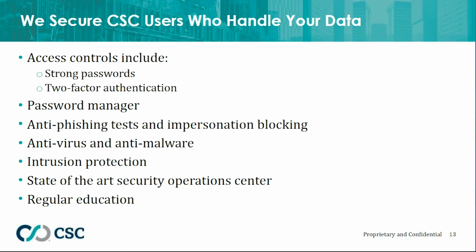A lot of times security operations centers get a high ratio of false positive events, or events that might look like something but in fact are not a security threat. So we found it very helpful to make sure that we're getting the best vendors to do a really good job of separating the signal from the noise in these detection technologies. And last but not least, we're continually doing regular education, making sure our workforce really keeps security hygiene top of mind at all times.